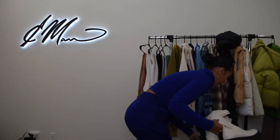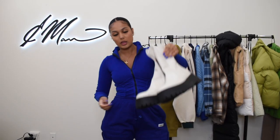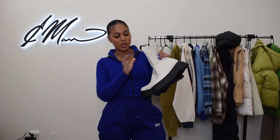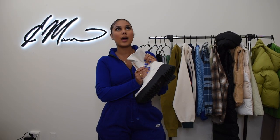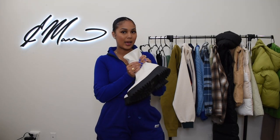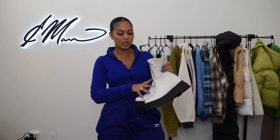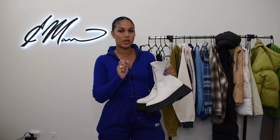And then last but not least is these boots. They're giving me Bottega vibes, but they are not Bottega. These are Public Desire. I got them last year, last season. I love these. These are my go-to. I have them in black as well. But they're super comfortable, and I just love this colorway especially. So yeah.